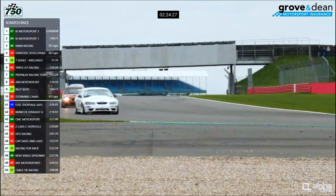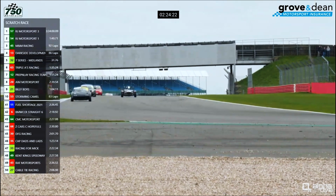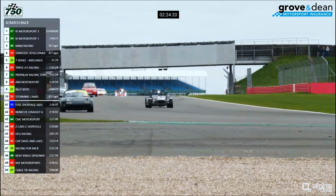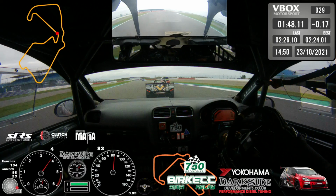Yeah, thanks, Lewis. And now they're in 4th overall on scratch as well, because the RJ Motorsport 2 car has been deducted about 20 laps. They're now in 66th overall on scratch.